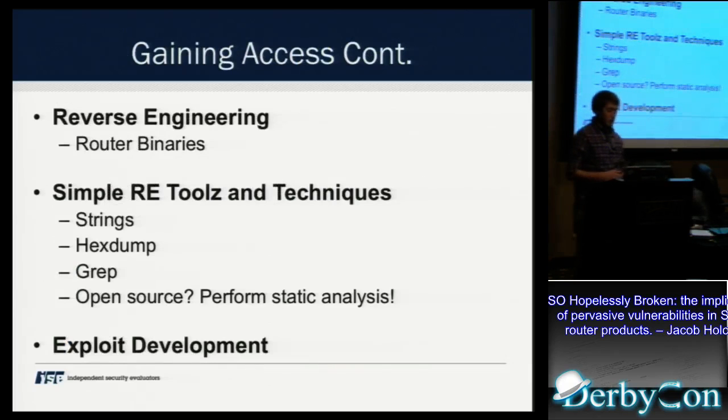All right, so gaining access continued. Router binaries are really a great piece of information. If you don't have source code, and you can get your hands on the binaries, you can use simple reverse engineering techniques to understand how this application may work, especially if there's no documentation, to then build your smart fuzzing template and hopefully find some form of bug. Additionally, you could reverse engineer the firmware. In most cases, you don't have to. The source code will be available.